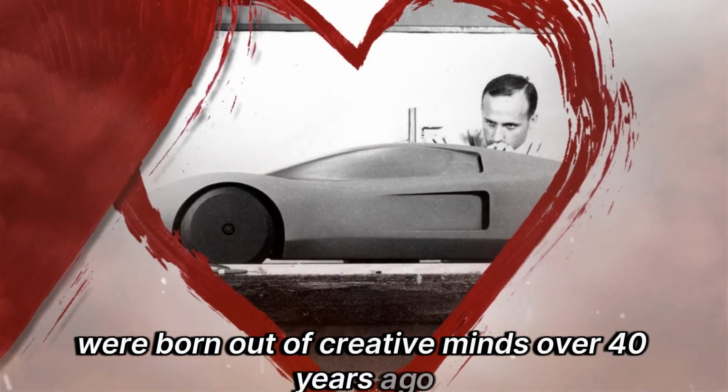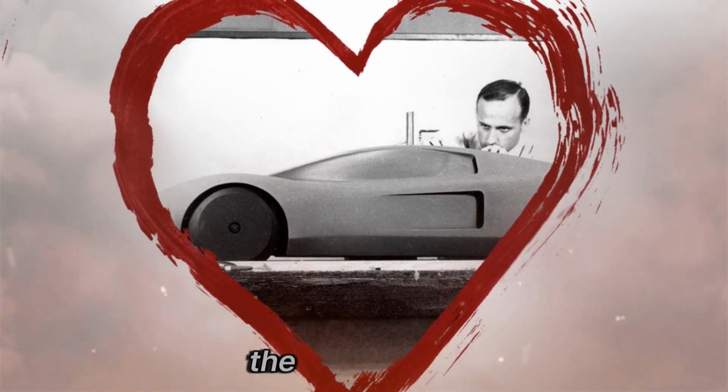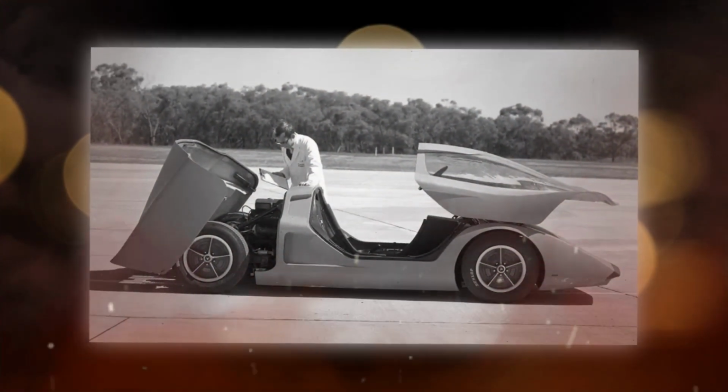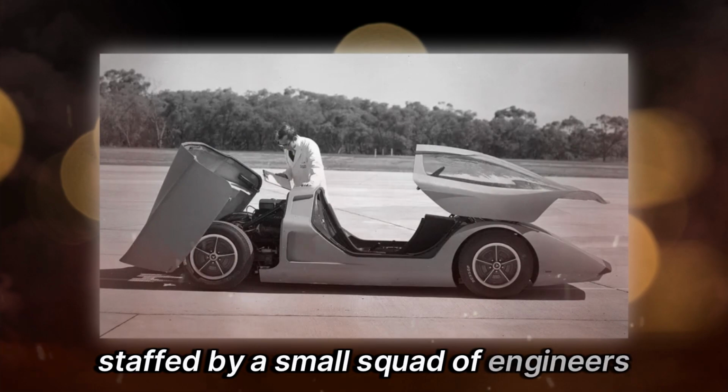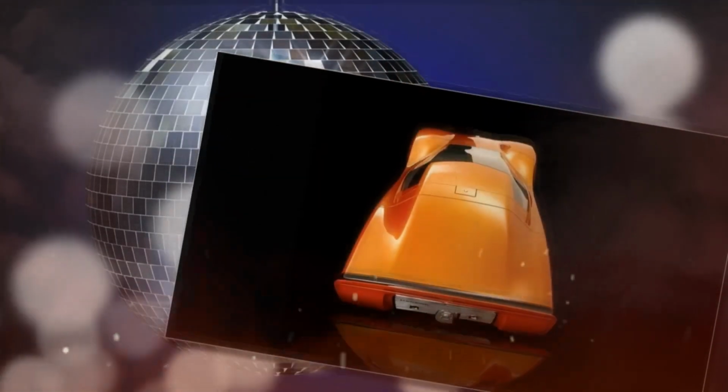40 years ago." As its code name suggests, the RD001 was the first product of the GMH Research and Development Organization, staffed by a small squad of engineers working in conjunction with the Advanced Styling Group at the Fishermans Bend Technical Center in the 1960s.